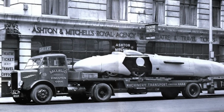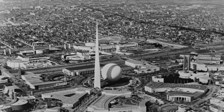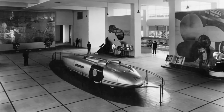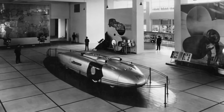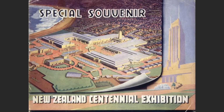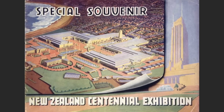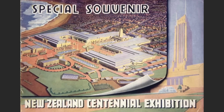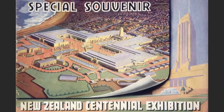Thunderbolt never ran again. In April 1939 it was exhibited at the World's Fair in New York. Before the car left England, the Rolls-Royce R engines were removed and replaced with replicas made out of scrap parts, as was the giant gearbox. From New York, Thunderbolt was shipped to New Zealand for the Centennial exhibition that opened on November the 8th, 1939. In the meantime, Cobb had broken Eyston's 1938 record with a speed of nearly 370 miles per hour, just 1 week before the start of the Second World War.